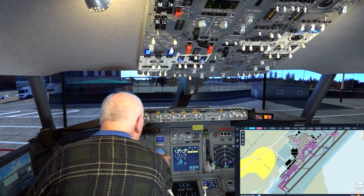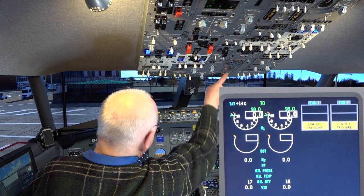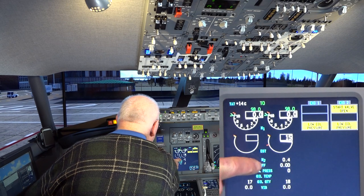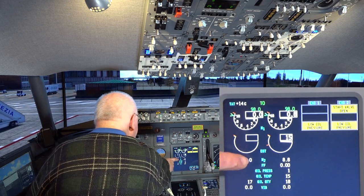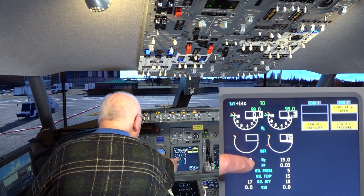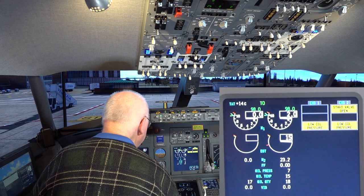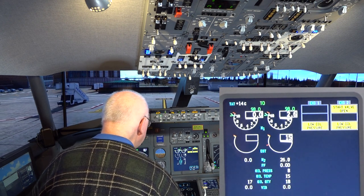So, looking on here, brakes released, here we go. All right, I'm now switching engine number one. The start valve has opened. The N2 is starting to spin up. When this gets to 24, I'll bring in the fuel. It's coming up very nicely, and getting ready. 24, there's the fuel.